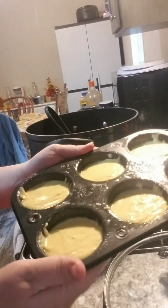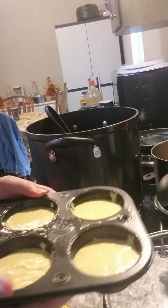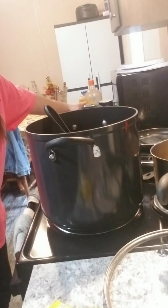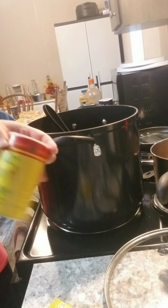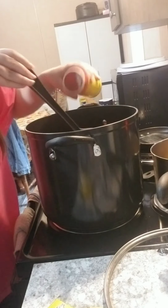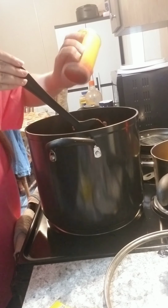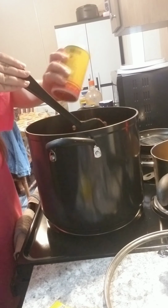And the Jiffy mix I'm making into muffins. That way I have two, Jim has two, and Shane has two. And the recipe doesn't call for it, but I have some of this Cajun seasoning, so I'm gonna put it in here. I figured it's Cajun fish. I mean Creole, so might as well add a little touch of this.